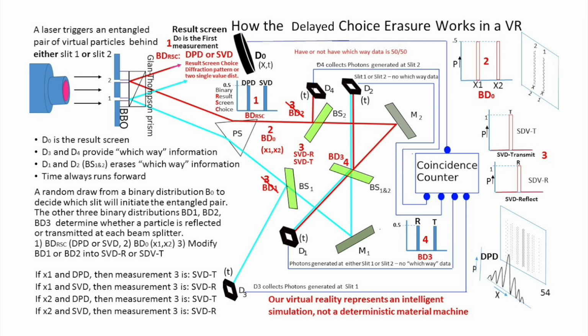Okay. Now, the third thing we're going to do is that instead of this binary distribution saying, oh, did it reflect or did it transmit? We've already put the result up here. We no longer can let this decide whether it's going to transmit or reflect. Here, we're going to have to decide, did it reflect or did it transmit? And these are going to be single values. Okay, that's going to be these, I have all these distributions up here. This is the BD0 here, which decides which slit, right? That's that one. Now we're getting to this one, the single valued, did it transmit or did it reflect?